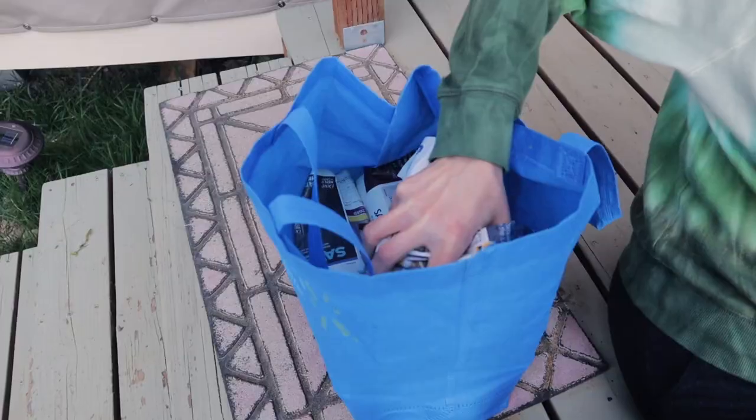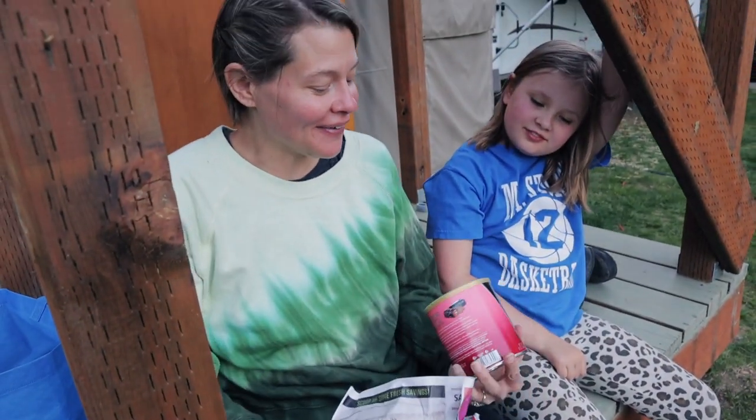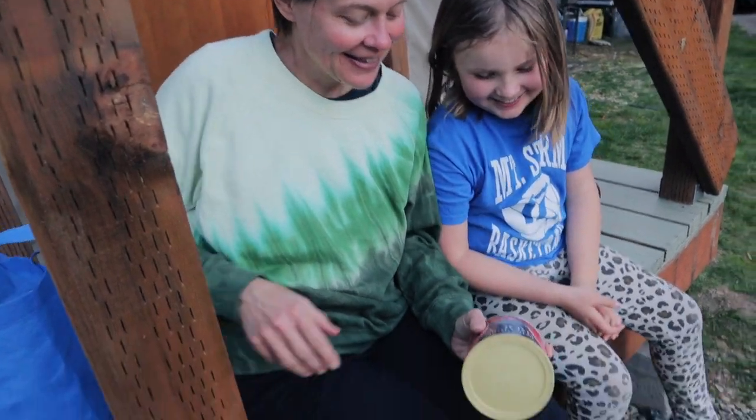Anything in the bag? I knew it was this. Yes! Choco or Roco. It's a dark chocolate birthday. Oh my god.